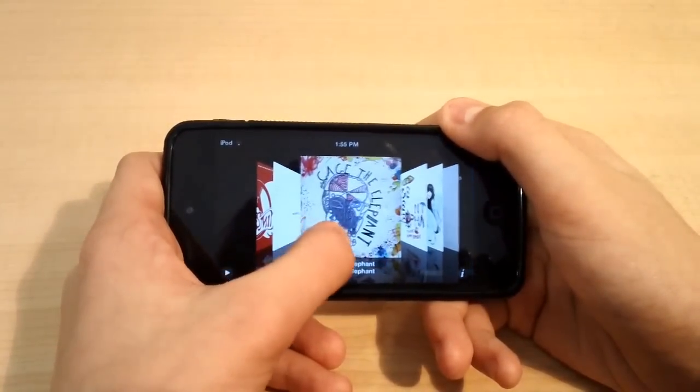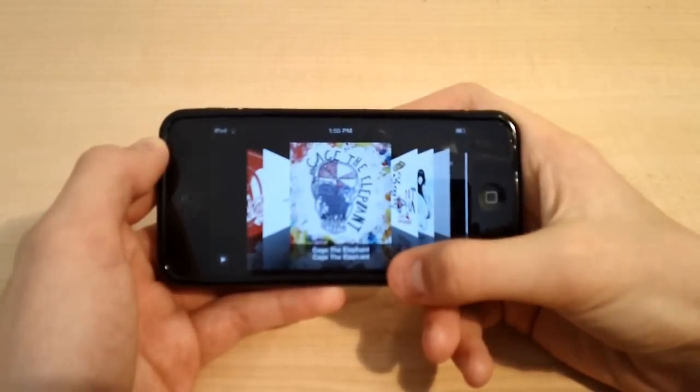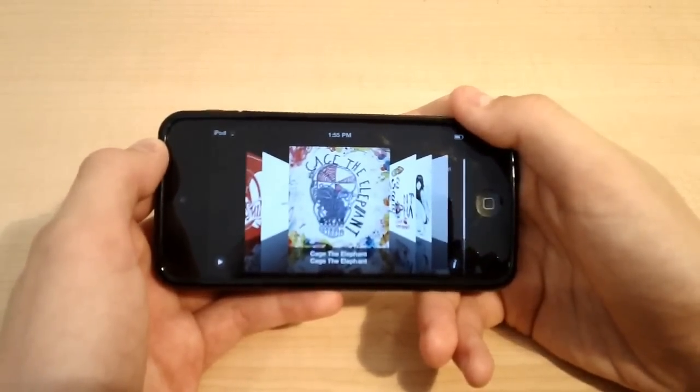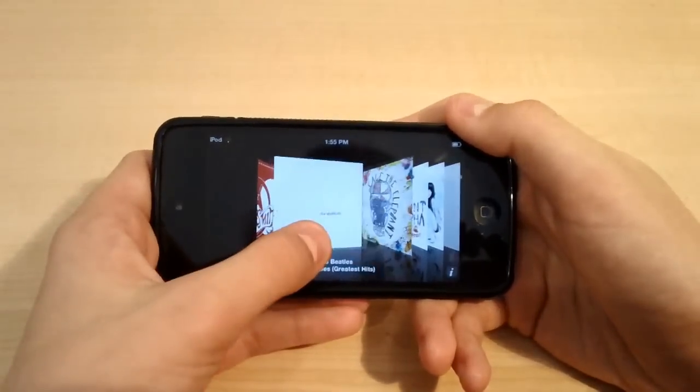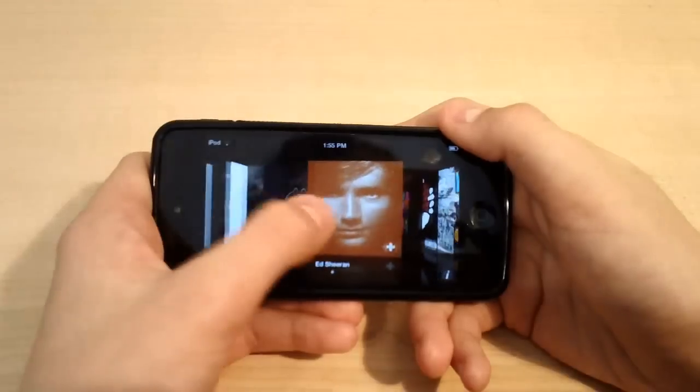Cage the Elephant, awesome band. It's sort of grunge, but it's a more recent grunge band. They made their last album a couple years ago, so they only have two albums, started in 2008, so yeah. Aerosmith as well, can't forget Aerosmith.